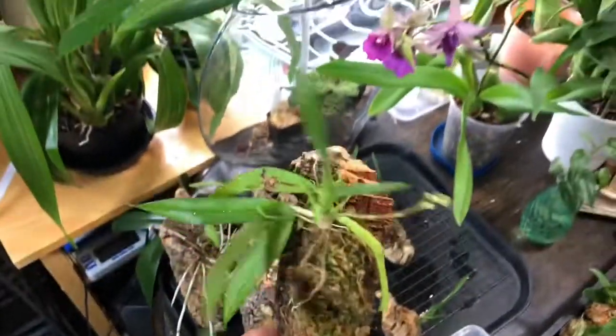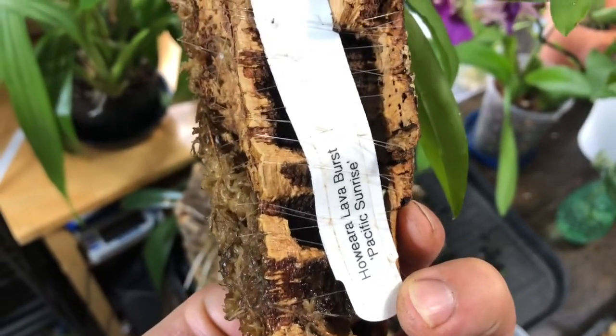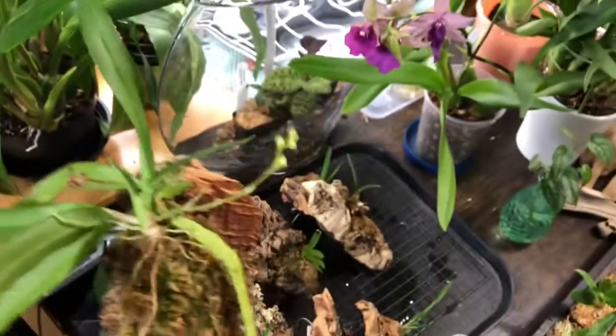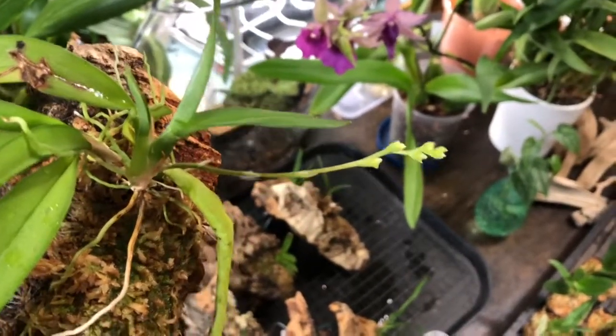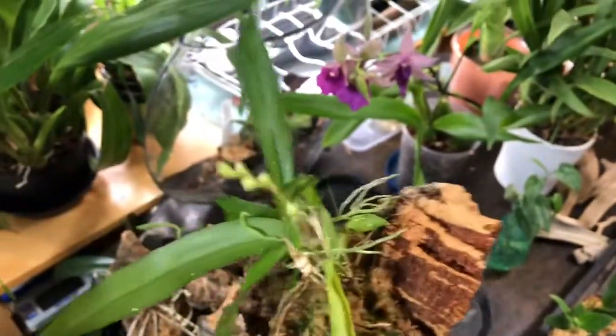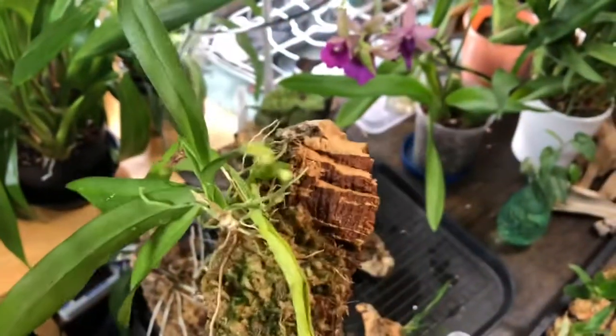This one, Hoya, almost there. I've seen a flower before. It's very beautiful. Can't wait for this one.